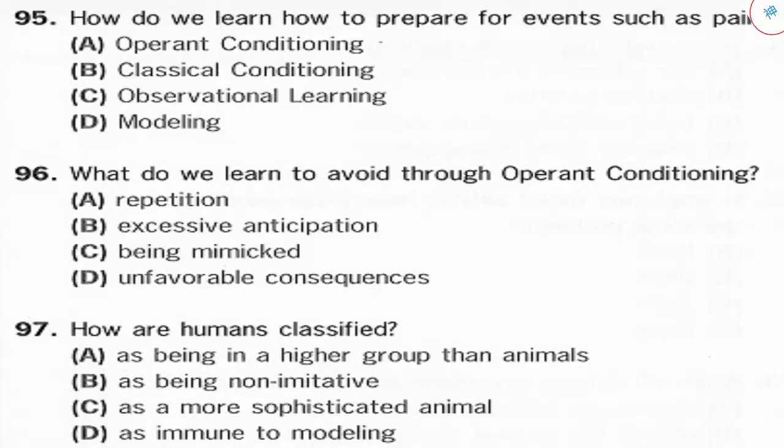Questions 95 through 97 refer to the following lecture. All animals, but humans especially, adapt to their environments aided by learning. Through classical conditioning, we learn to anticipate events such as being fed or experiencing pain. Through operant conditioning, we learn to repeat acts that bring desired results and avoid acts that bring punishment.